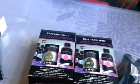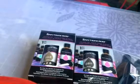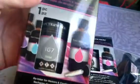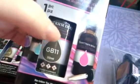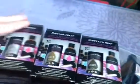And what I'm planning on doing is using one eyedropper for each color family. So all my IGs will use one, all my GGs will use one, and all my GBs will use the same one. And as long as I'm going from the lightest color to the darkest color as I'm filling them up, I shouldn't have any cross-contamination, so that my pen colors will remain true.